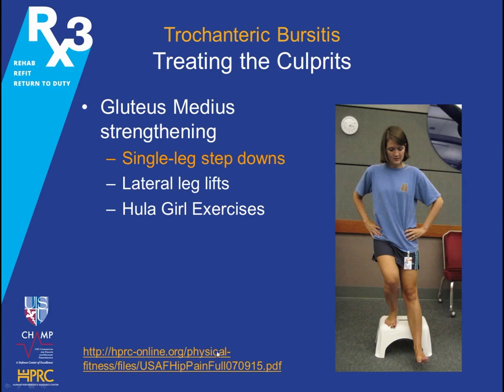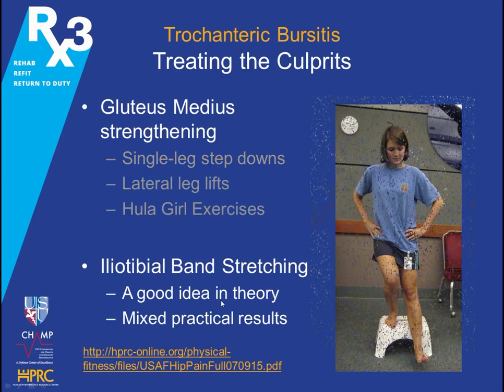Some of the best exercises out there can be found in our hip pain document that we talked about before, right here. The hip pain document will lead you through a very good, what I call lower core strengthening program. That is helpful for many different types of hip pain, including trochanteric pain syndrome. So that'd be a good place to start your rehab.